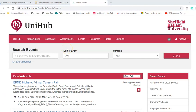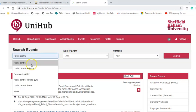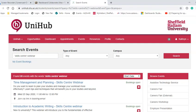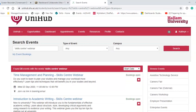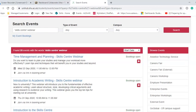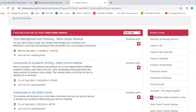To book Skills Centre webinars and events, click on the Events tab on the top menu bar. Then type the Skills Centre into the Search Events box. I am using Skills Centre webinar. Under type of event here, I'm just leaving it as any, and the same with campus, and then pressing the search bar on the right. This brings up a list of all the available workshops. Scroll through to see everything we have. More workshops are added fortnightly.